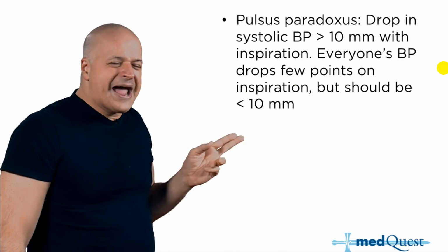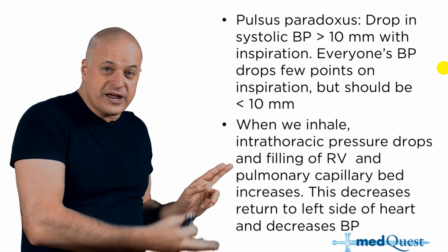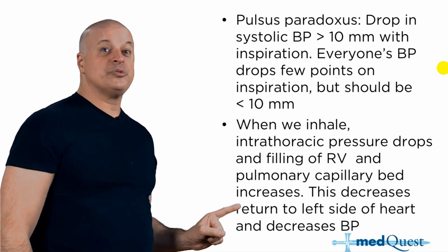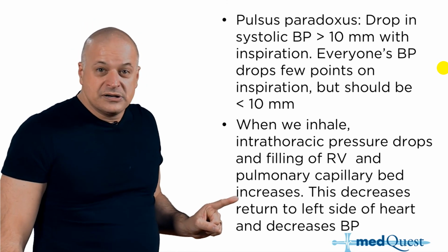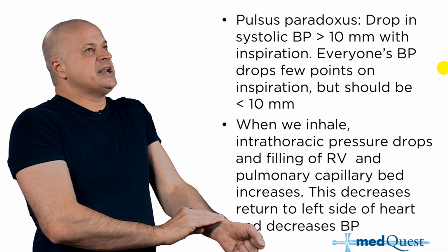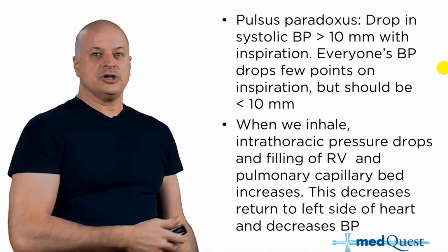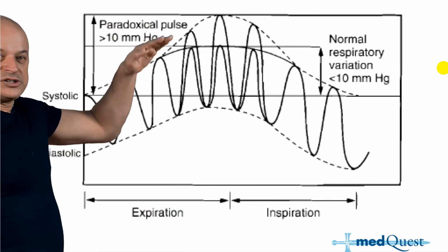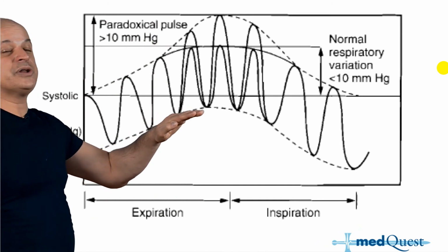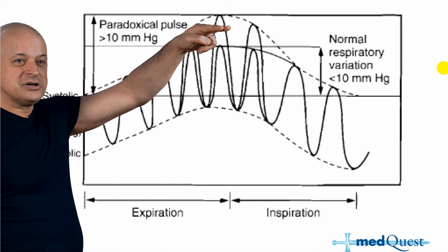So what's the paradox? When you inhale, intrathoracic pressure drops and you fill the right ventricle. The blood pressure drops so much that the pulse can actually disappear. And that's the paradox. You inhale, systolic pressure goes under 90, pulse disappears. You exhale, the pulse comes back. You inhale, and there's a big drop in blood pressure. Systolic less than 90. When the systolic goes less than 90, you don't have a radial pulse. You exhale, the blood pressure comes back and you feel the pulse.